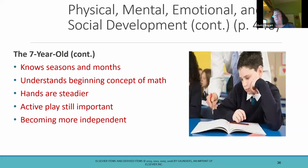I mean, I think he's on 3rd or 4th grade level. He can multiply at this stage. Hands, of course, steady. He loves to play, and he does like to be independent, although he likes you to watch him. He wants to show you what he's doing.